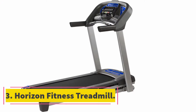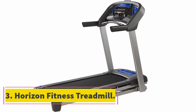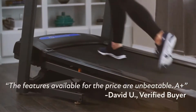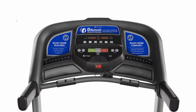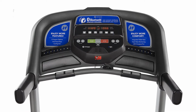At number 3, Horizon Fitness Treadmill. The Horizon Fitness Treadmill is an ideal machine that guarantees the perfect workout result. It is fortified with a 2.75 horsepower motor, redefining treadmill experience for successful sessions. You can add a personal twist to your exercise by connecting your favorite media with the aid of an inch-built Bluetooth. The device holder ensures that your phone or tablet is kept in view for fun-filled sessions.